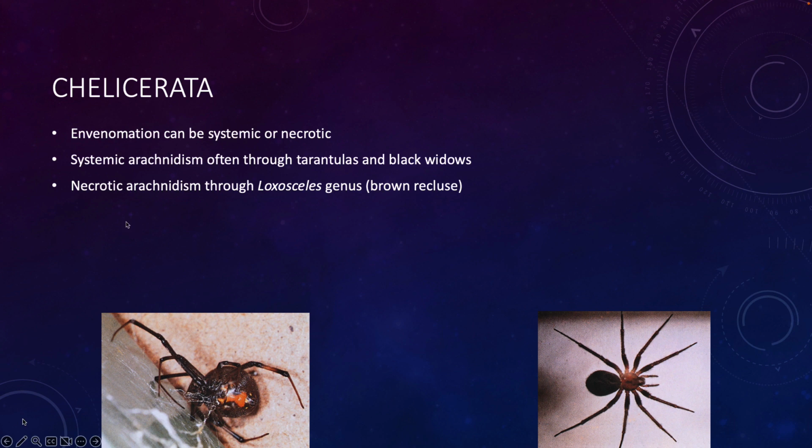Necrotic arachnidism is in the US caused by brown recluses. So this is Loxosceles. Again, I'm not great with Latin. It's the recluse genus. So the native species in the US is the brown recluse. There is an invasive species of recluse called, I think, the Chilean recluse, that has established itself in Los Angeles. They're much bigger than brown recluses, but again, they're invasive.